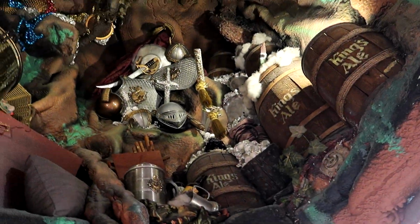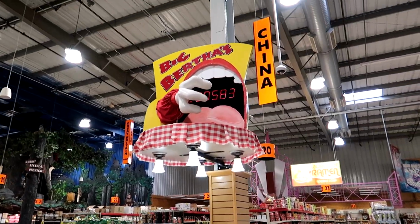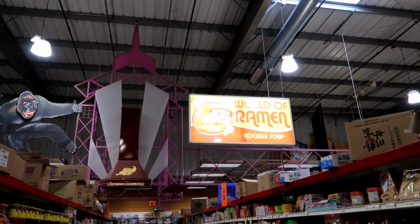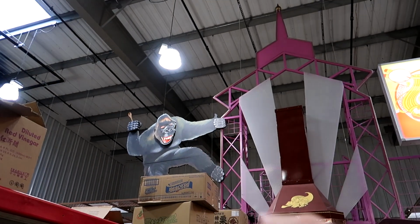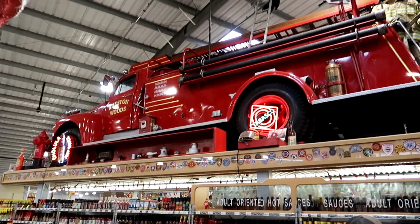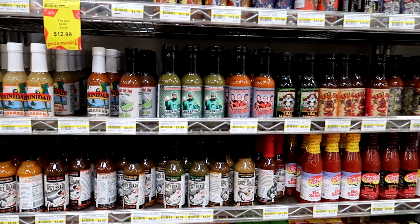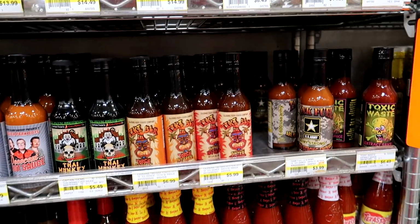Oh yeah, that's really cool. Not sure what this is up here. This is Big Bertha's, this giant moving arm and a big mouth right there. It says World of Ramen over here. Watch out, we got King Kong there. He's got a little tiny wooden spoon with him. Over top the hot sauce section here, this giant fire truck with a fireman ready to extinguish the fire in your mouth. So many different and ridiculous varieties of hot sauce here.